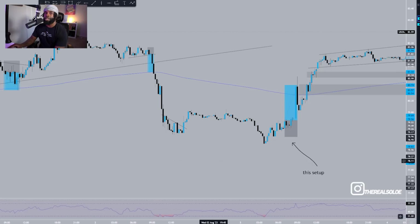All right, so I really want to touch on the one trade that I took with the RSI. I think that was one of the biggest trades, and also this trade right here.